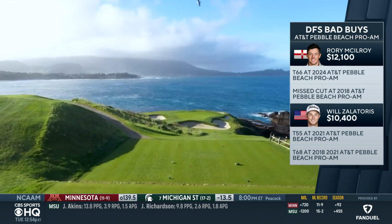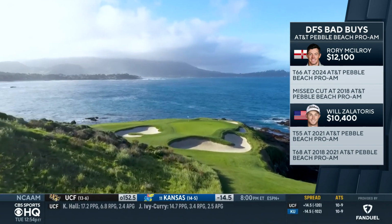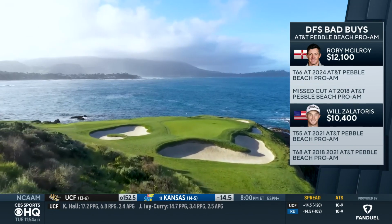You've got Rory coming in, arriving to Pebble Beach a little later than you normally would, hasn't played particularly well at Pebble Beach. And then when you look at Rory McIlroy, we all know what he does well. The one area where he consistently gains strokes is going to be off the tee with the driver. However, the driver is simply out of your hands most of the time at this golf course. He's expensive. He's got the name value. He's going to be over-owned here. I'm fading Rory McIlroy.